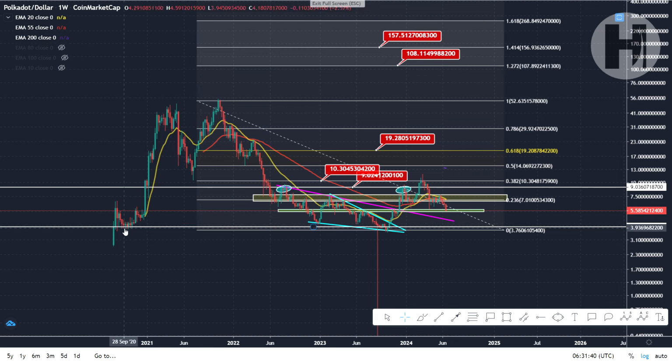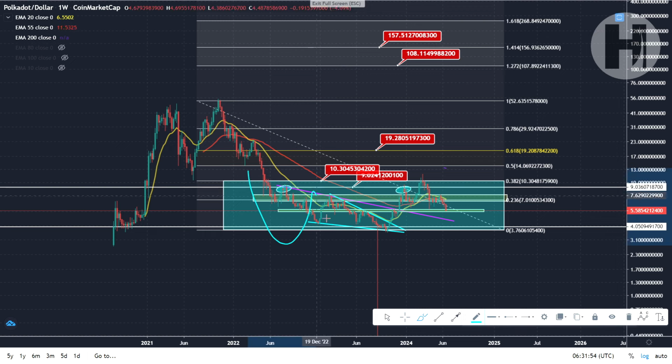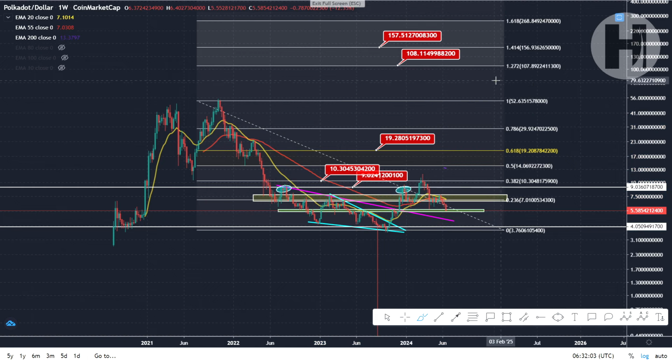Because it launched literally during the bull market in 2020, and then we had a double top here, and that was it for Polkadot. So let's see what happens after we manage to break out of this massive sideways channel, right? We've been in this for so long, and after we have that massive breakout, hopefully to the upside, then we'll see if we can set some targets above $52. But for now, that's it for this video.